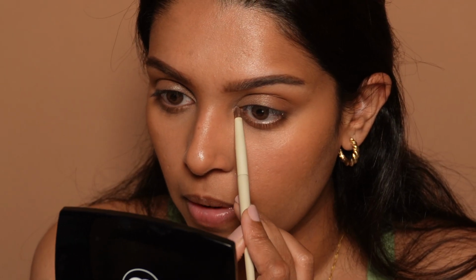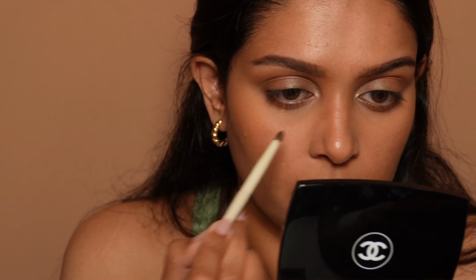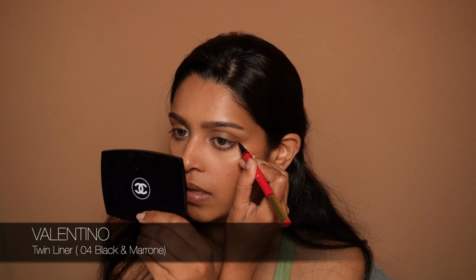But for my inner corner, I will go a little heavy-handed because I really like to brighten up that inner corner. I also want to do a quick eyeliner moment. So I'm just going to use my twin liner from Valentino. I went ahead and did my liner and some mascara. I really wanted to use a corner lash, but I think I'm running out of time.